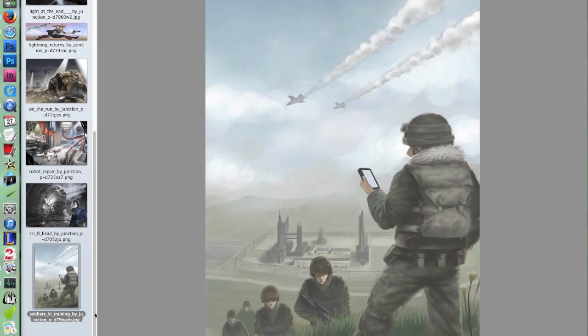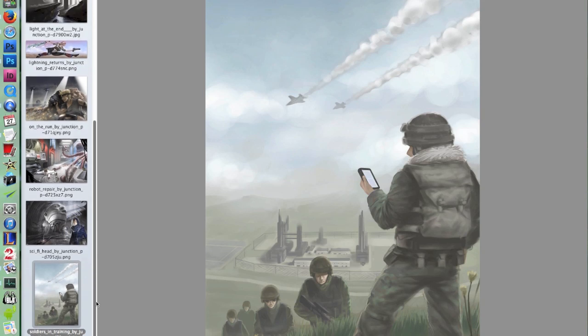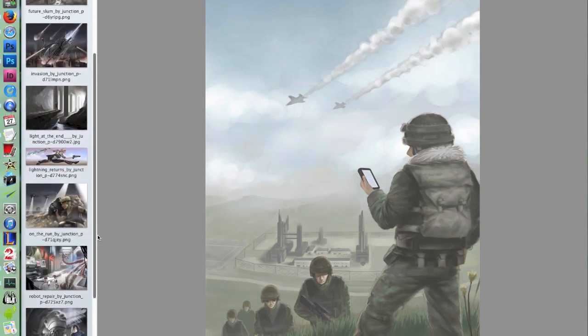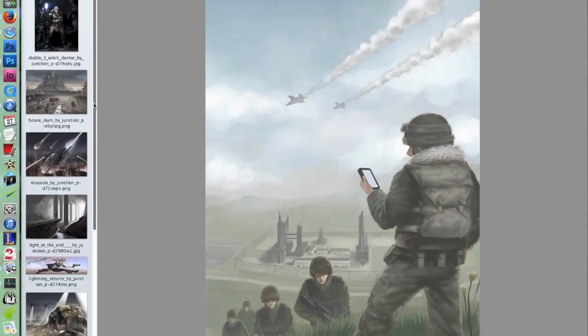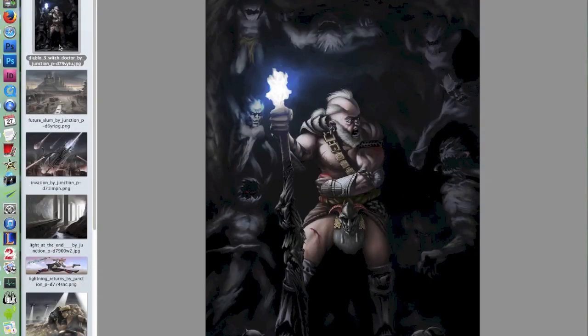Now, I don't know the stories behind these images. I don't know if they were made for anything in particular except for the lightning image. I know that was made for something specific. So, strengths. Let's talk about those first.